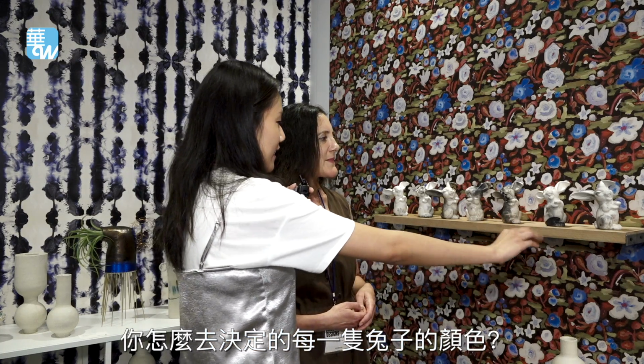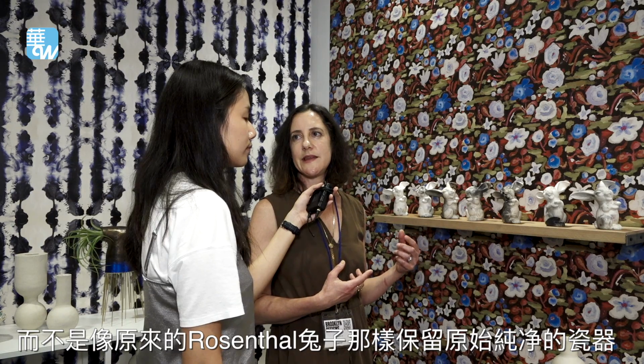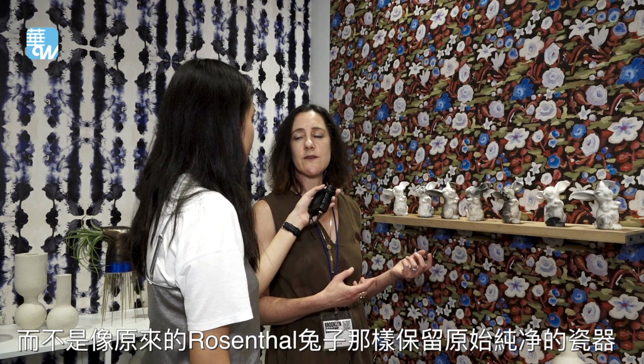So each of them is, I can see that they are different and they have the different colors. Like, how do you decide? Yeah, so what I do is I cast them in porcelain, and rather than keeping them pristine porcelain like they would be in their original form, like the Rosenthal rabbits, I do a pit firing, which is a very primal firing practice that you do in like the backyard and a pit in the ground. And you put in all different types of natural organic materials and colorants, and so you never know how it's going to come out, and so it's a little bit of a surprise that comes up with the variation.